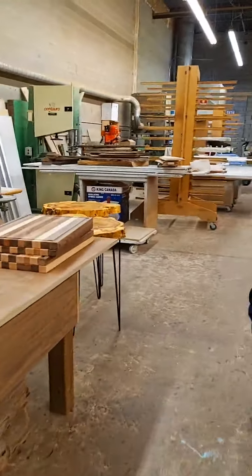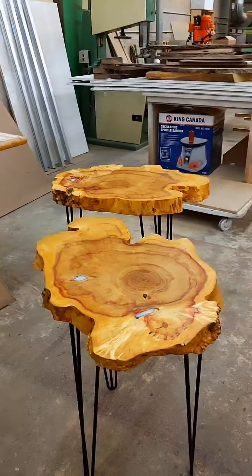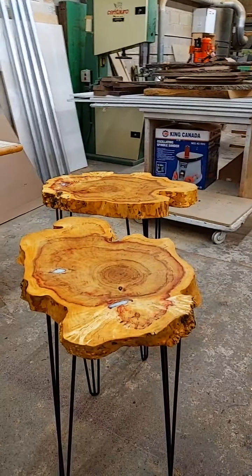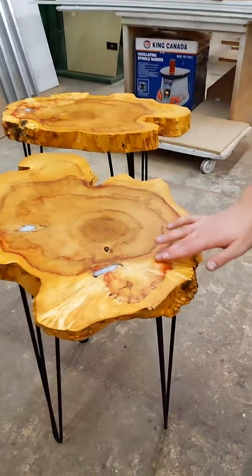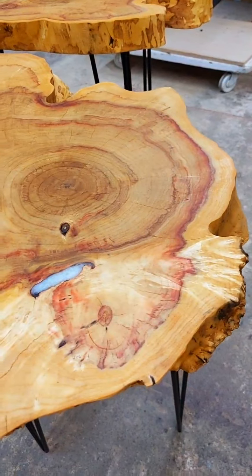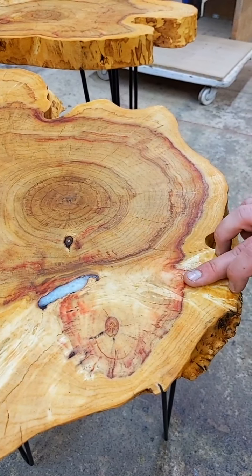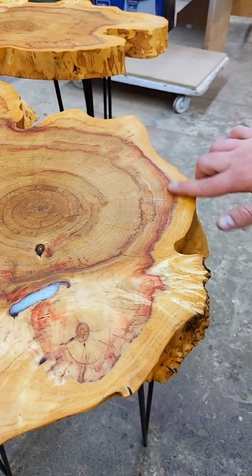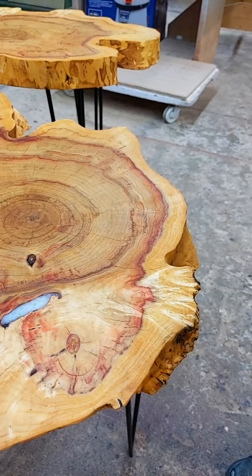So, just a few pieces that I have going through the shop right now. I have some of these live edge end tables. I had the legs welded by an Ontario welder. This coloration in the maple is actually a totally natural process. When a tree is stressed, either by insects or moss, the maple can produce a chemical that stains the wood pink. It doesn't change the integrity of the wood.